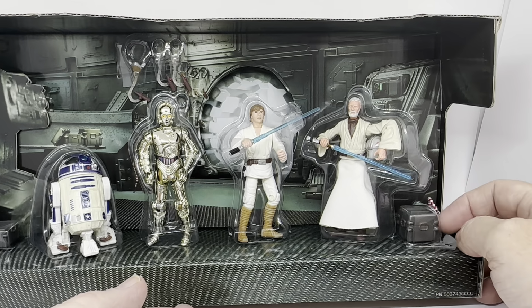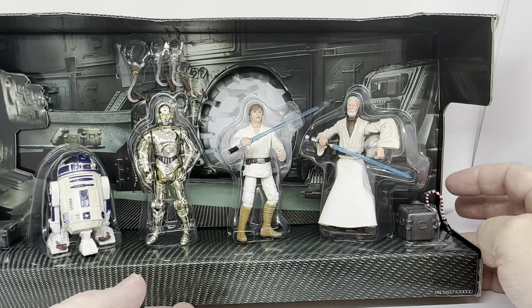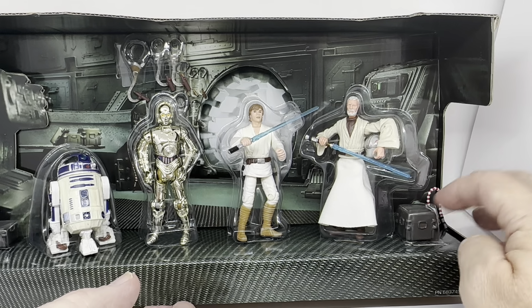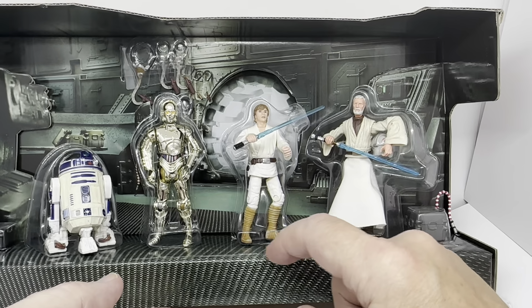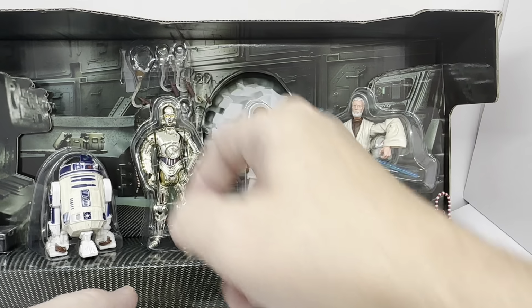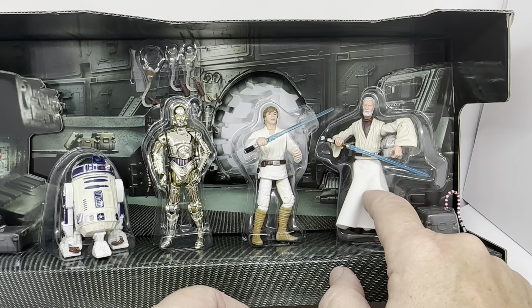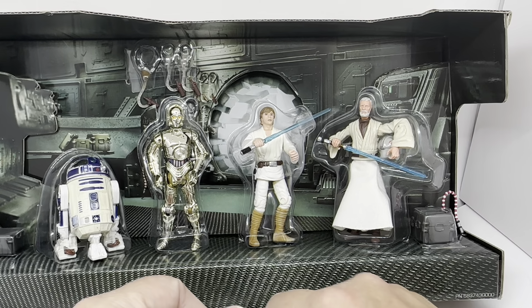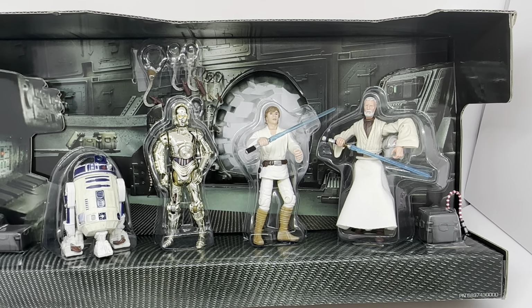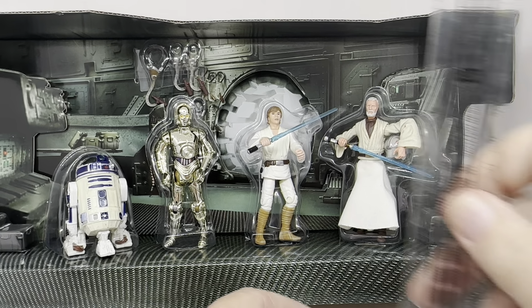I don't know what that is there, but maybe it's just some cargo. There's a cargo crate there as well, and there's a few crates on the other side, and there's the oxygen masks at the back there. And then of course, you've got Obi-Wan Kenobi, Luke Skywalker, C-3PO and R2-D2. Let's get some sizes on these figures. I think they're just the standard size figures, but let's get some measurements.